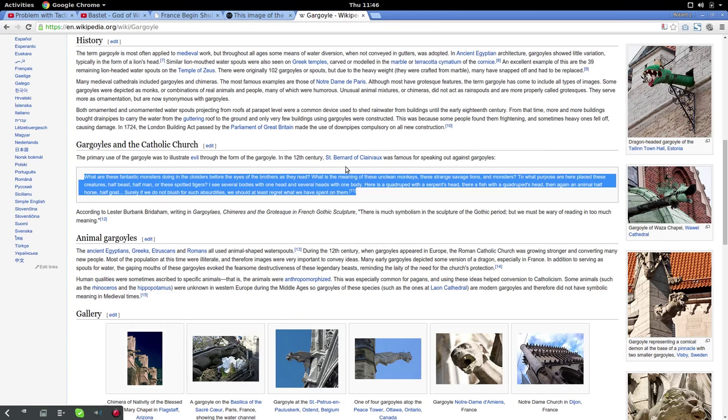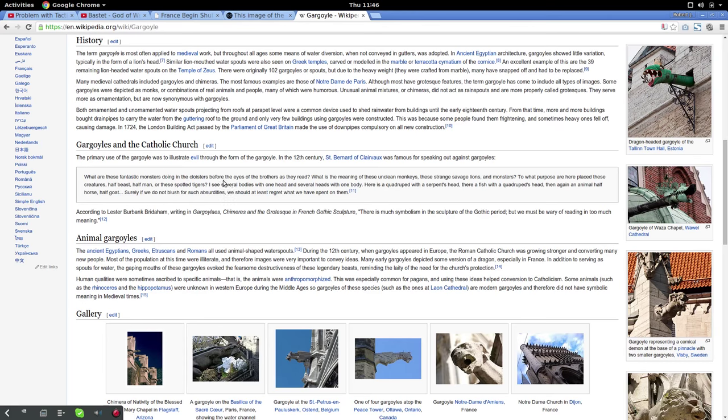The 12th century Saint Bernard of Clairvaux was famous for speaking out against gargoyles, and this passage is actually quite intriguing. "What are these fantastic monsters doing in the cloisters before the eyes of the brothers as they read? What is the meaning of these unclean monkeys, these strange, savage lions and monsters? To what purpose are here placed these creatures, half beast, half man, or these spotted tigers? I see several bodies with one head, and several heads with one body. Here is a quadruped with a serpent's head. There a fish with a quadruped's head. There, then again, an animal, half horse, half goat. Surely, if we do not blush for such absurdities, we should at least regret what we have spent on them."